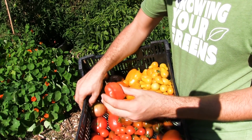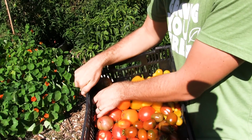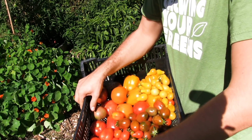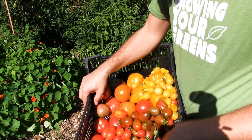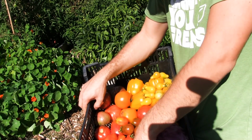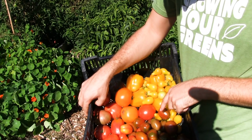We ended up getting even a couple Romas, a couple blushing black crim, a couple incredible black crim. Look at that. Oh my gosh, so pretty. I love the black crim. We ended up getting a couple Cherokee purples. There's some nice Cherokee purples there. We ended up getting just a small purple cabbage there, or I guess a red cabbage. And then also we have the black plum, which just did insane. They're still producing, and we've got a lot there too.